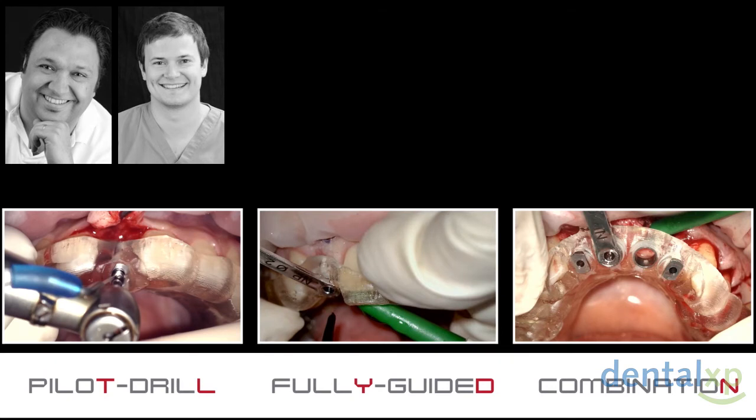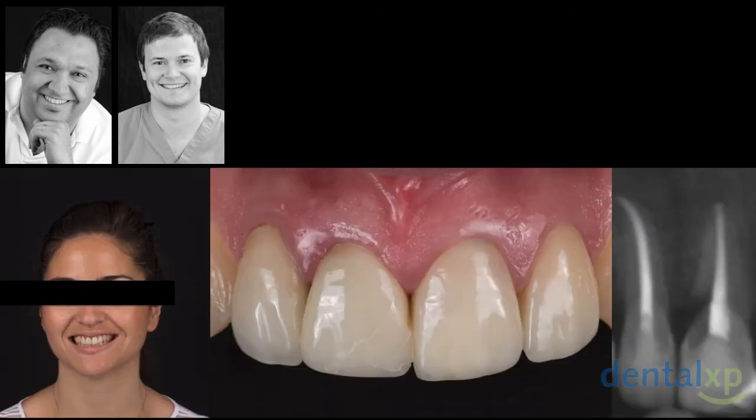Sure, let's see this case where we have this 33 years old patient who presents in consultation with an external resorption on tooth number 11. As you can see on the clinical picture, apart from gingival inflammation, our goal should be to preserve the gingival contour as much as possible, and specifically the papilla distal to the number 11, which seems to have already diminished.